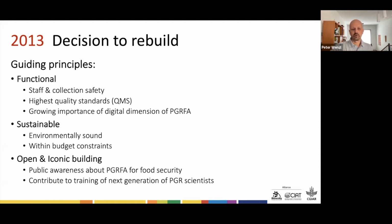So in terms of the functional dimension, we were obviously going to focus on staff and collection safety.